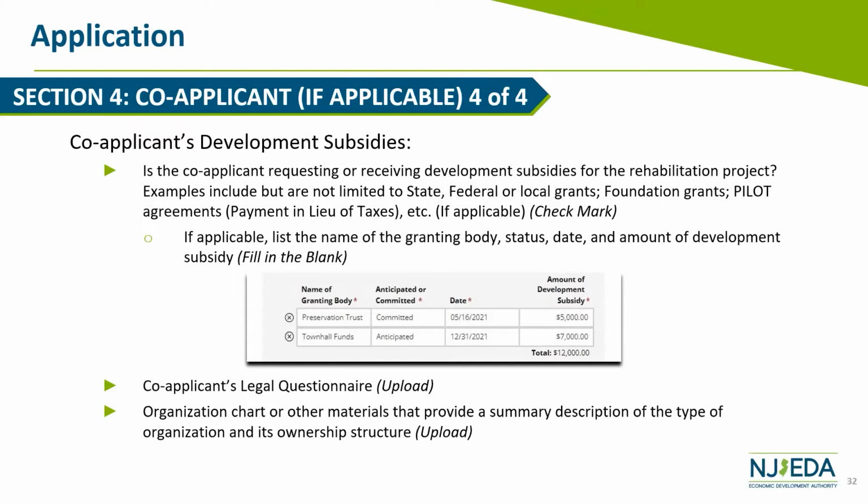There's also a co-applicant's legal questionnaire, which is a form that is on our website, amongst other forms that are required on this application. That would be uploaded here. And lastly, we need an organizational chart or other materials that provide a summary description of the type of organization and its ownership structure. Next, please.